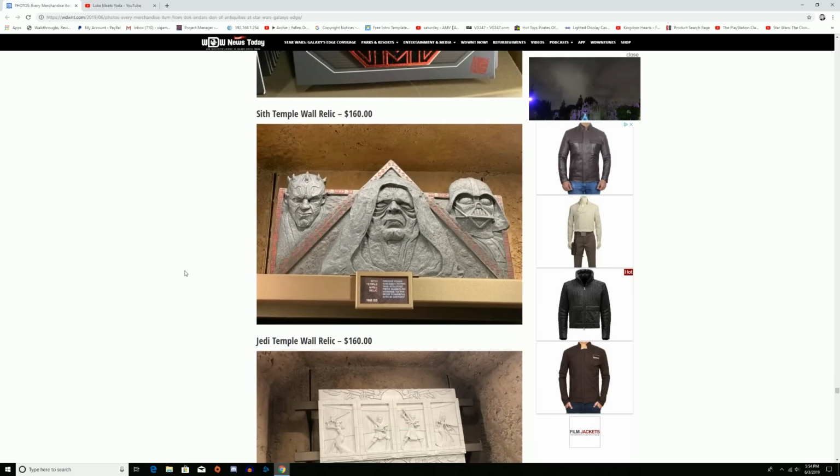Oh, this one's an interesting one. Here we have a Sith Temple Wall Relic. So on this we have Vader. We have, of course, Darth Maul. And then Sidious. He's looking a bit sad in this one, though.